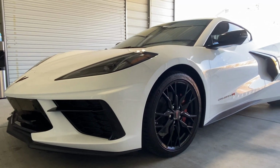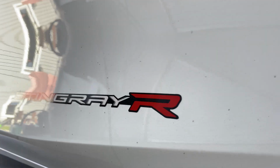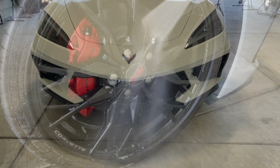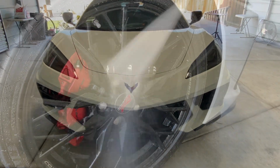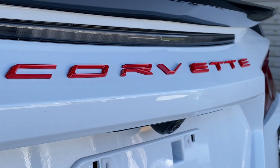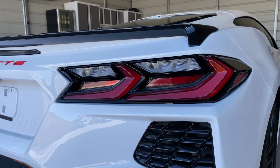This is a brand new 2023 Corvette C8 Stingray R. And today I'll be polishing and preparing the paint for a 5-year ceramic coating and paint protection film, otherwise known as PPF. Now the very first thing I'm going to do is give this Corvette a very thorough wash.